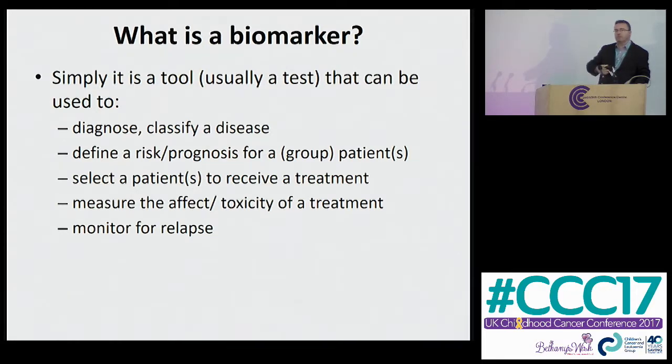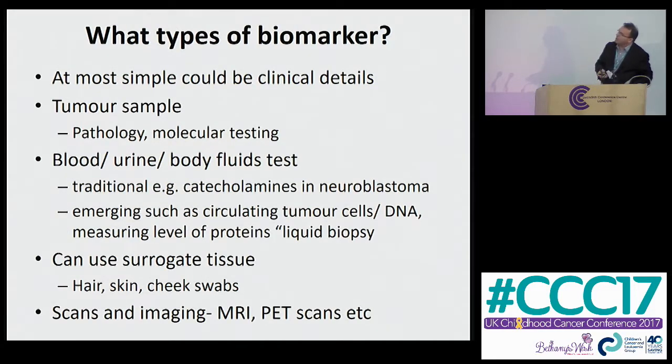We ideally wouldn't wait for our patients to have a tumour grow and develop symptoms, but we would have a test that we're using all the time to tell us in advance that something's going wrong with our treatment, and we would alter it. We would anticipate and change the treatment before the patient presented in the normal way. So what types of tests do we use? Well, the simplest can literally be the clinical diagnosis. Sometimes even gender may have an impact. You don't need any fancy test to know the gender.